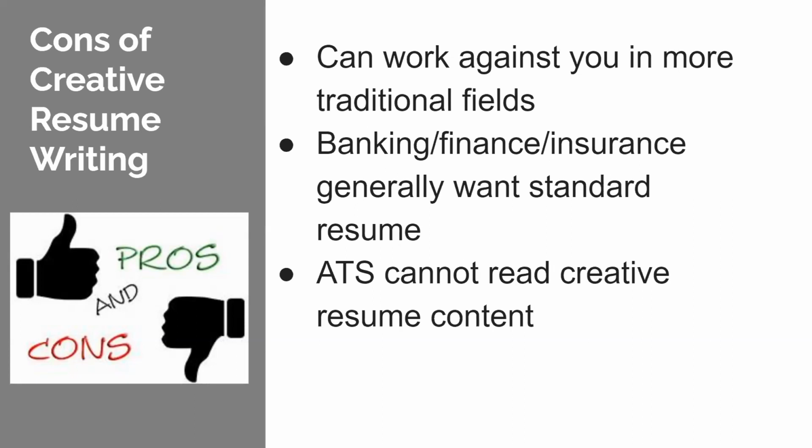So getting something that has an infographic on it and they're thinking, what is this? It doesn't show XYZ, right? So they might not like it, right?